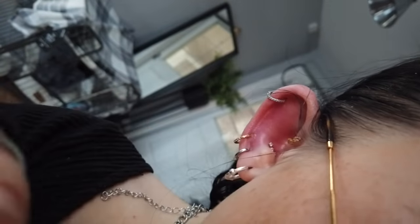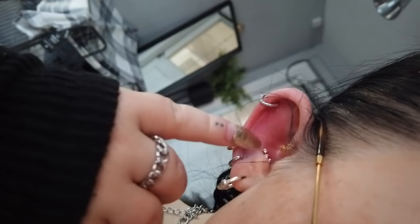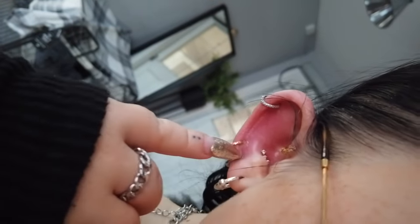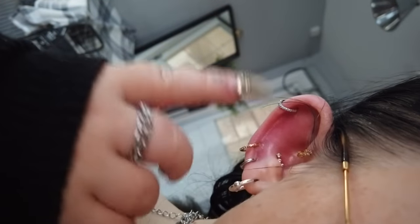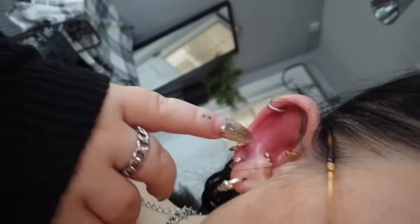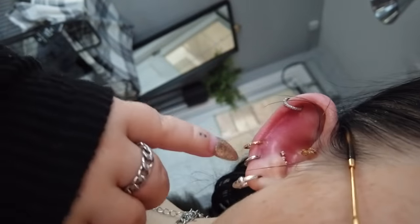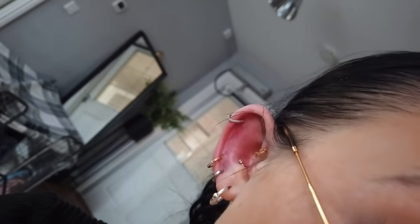Obviously, I want to give it time to heal, but eventually, I might just switch it up and do it as a hoop, and then change this to a stud, because of how that's pierced, if I put a hoop in that, it won't be able to fit. So what I'm going to do is I might change that to a stud in the future, and then the conch to a hoop, so it's like one big hoop. But I'm actually thinking of getting a conch on my left ear, just that, and then that's it.